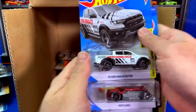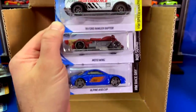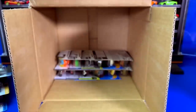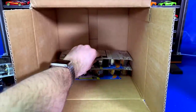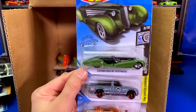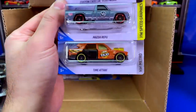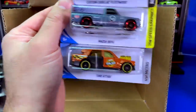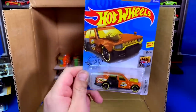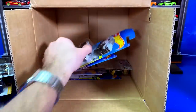What else do we have? Ford Ranger Raptor, the 2019 Ford Ranger Raptor. I love that casting. There is your Moto Wing as well, and another Alpine A110 Cup car. And custom Cadillac Fleetwood, Mazda REPU, another one of those pickups, and a Time Attaxi. And I believe this one will come as a Hot Wheels ID car in some of the cases as well. So check out the Time Attaxi Hot Wheels ID variation.